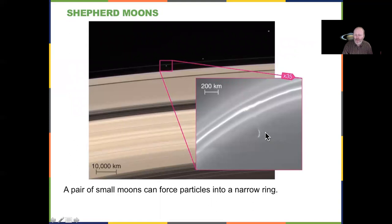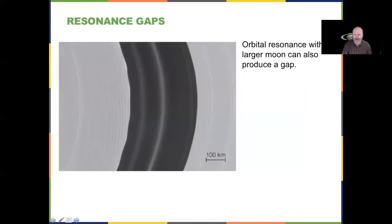Here we have another shepherd moon. Notice we've got an oblong kind of shape here. A lot of them are smaller moons of Saturn. A lot of the smaller moons of all of the outer planets are more like asteroids.